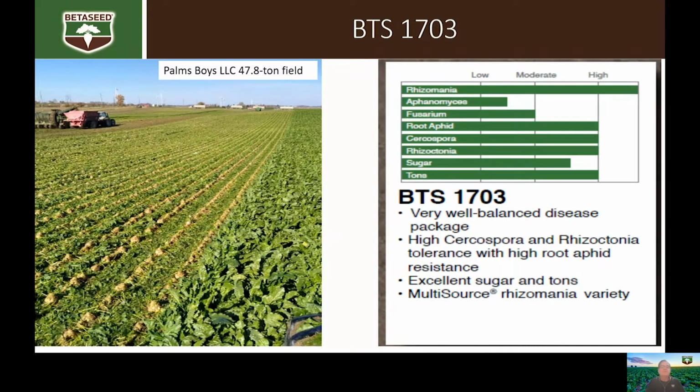Tom Vogel sent me a picture of his 1703 over by Palms, and he had a 80-acre field that did 47.8 ton. I mean, that is awesome, Tom. Great job. 1703 is a high tonnage variety. It made full approval, so it has good sugar. It has very high rhizoctonia tolerance and root aphid tolerance, but its real strength was Cercospora tolerance and Alternaria tolerance. And this year it held up all across the territory. It did a great job against Cercospora and Alternaria and just gave growers fantastic yields. So talk to the farm salesman about 1703. If you didn't try it last year, take a look at it.